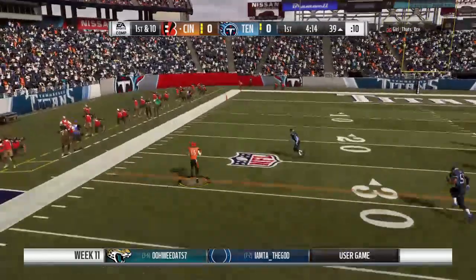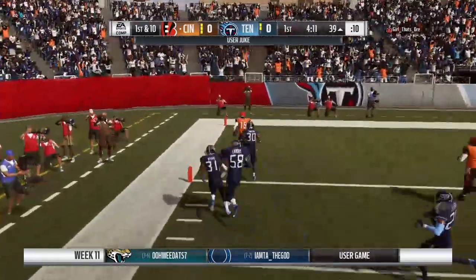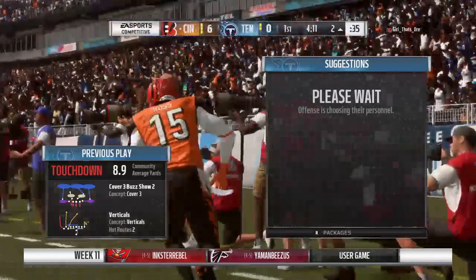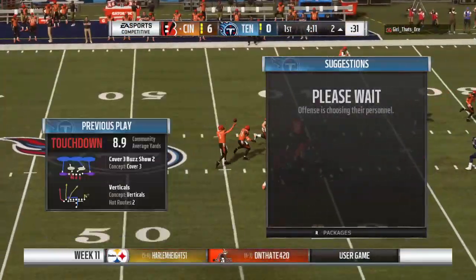Back to throw here. That's complete to John Ross, and all the way in for a Cincinnati score. In for the score. And the Bengals are going to take a first quarter lead.